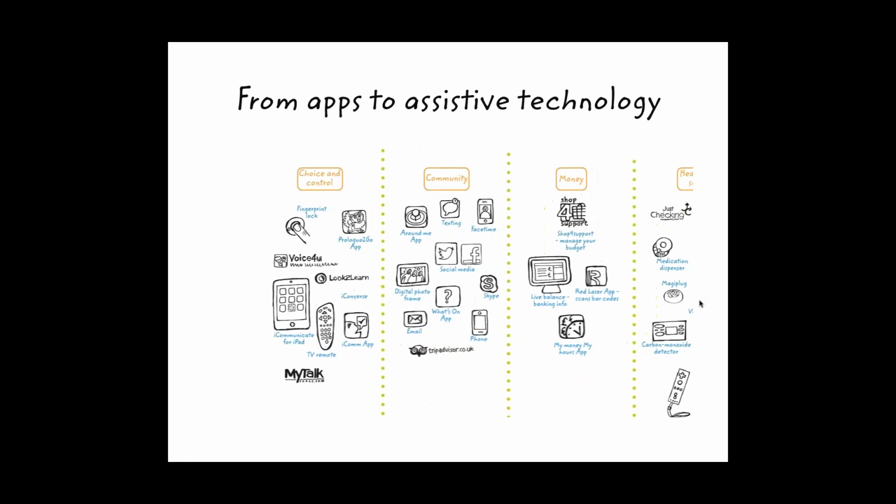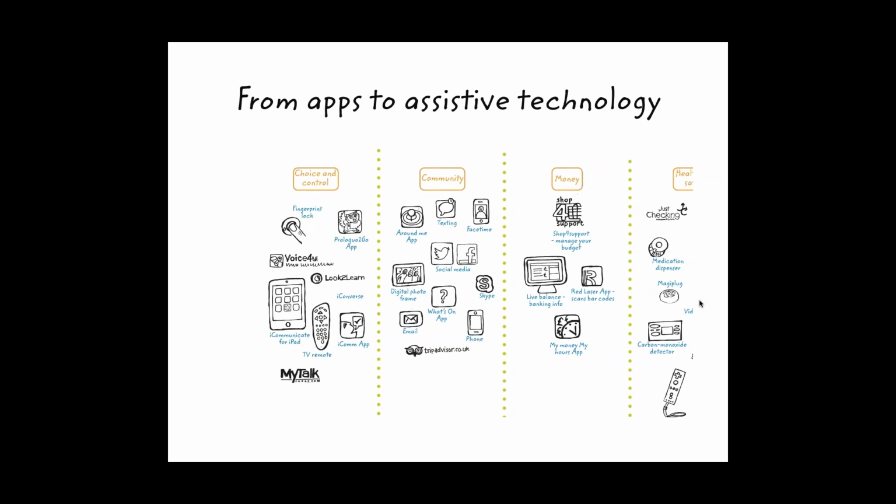And then there's apps and assistive technology around community, both for maintaining existing relationships and friendships and for finding out what's going on locally. So this might include a digital photo frame to enable people to see the people that matter to them. It might include being in contact with people over Skype or FaceTime or social media. It might be using the What's On app or TripAdvisor to make decisions about where to go.